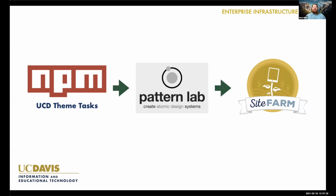So the first stage is NPM, Node Package Manager. And with NPM, what we did is we created a package. By the way, it's similar to PHP's Composer. So NPM is just a packaging tool. We built a package that centralized all of the processes that need to happen, such as compiling our Sass and all this sort of stuff. So that's in a repository.